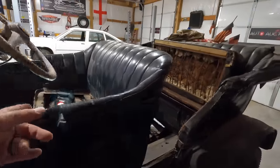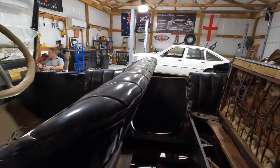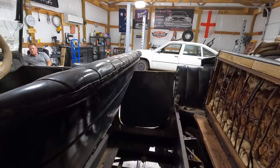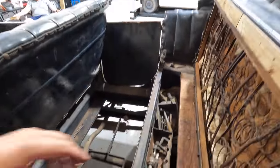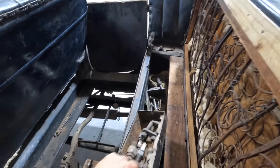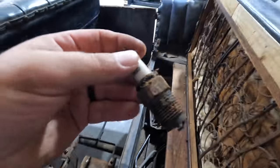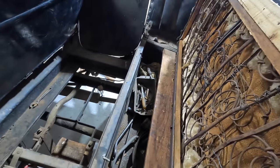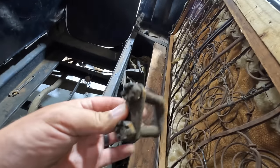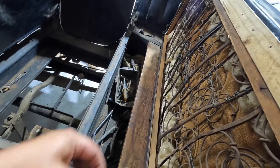I want to open the gas tank with you guys. 10 years, I'm hoping the gas was drained. But I'm going to bet probably not. We've got a lot of cool stuff back here. Seriously, look at these spark plugs. These old sparkulators. I don't know what all of this stuff goes to, but there's lots of it.